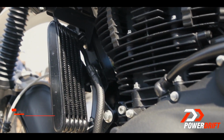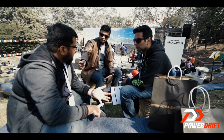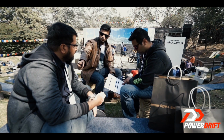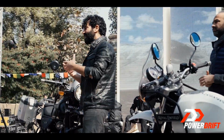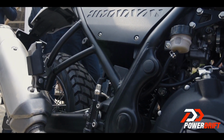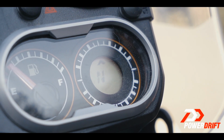But the one thing which I thought was missing is that its carburetor doesn't get fuel injection. What's about that? With EFI, there are two things. One, it's expensive to maintain. It adds to the cost. Secondly, with a carburetor, you have an option to fine-tune it whenever you climb to higher altitudes. There's a conscious effort to keep the costs low. You will see the front disc being unbranded and not Brembo as the Continental GT has it, right? So I believe the whole idea here is to keep the cost as low as possible so that it can really compete well against maybe the Duke 390s of the world.